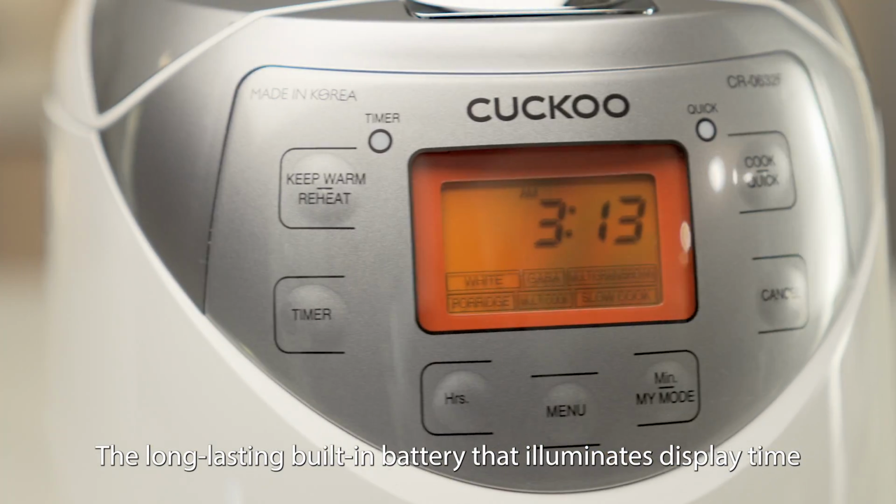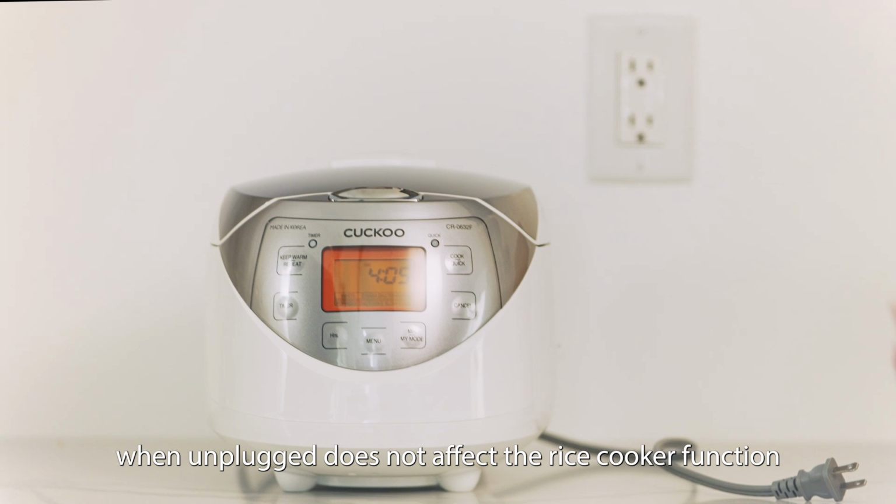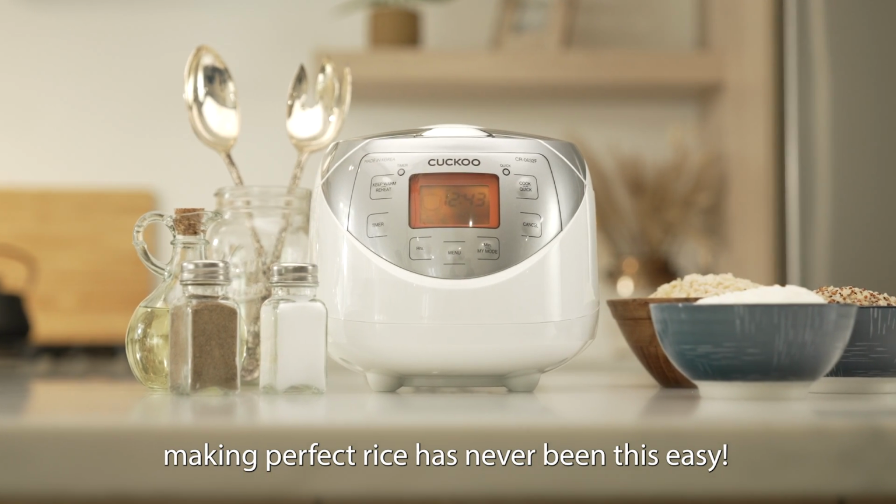The long-lasting built-in battery that illuminates display time when unplugged does not affect the rice cooker function. With the CUCKOO Rice Cooker, making perfect rice has never been this easy.